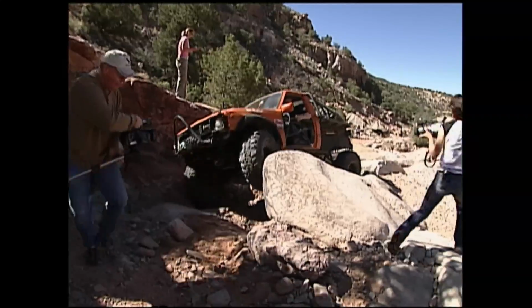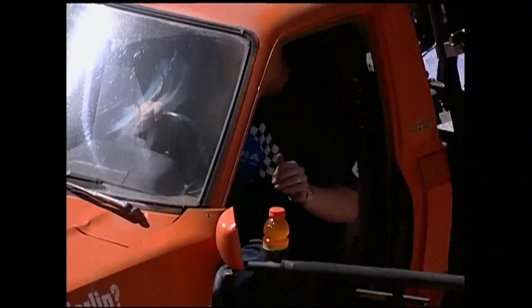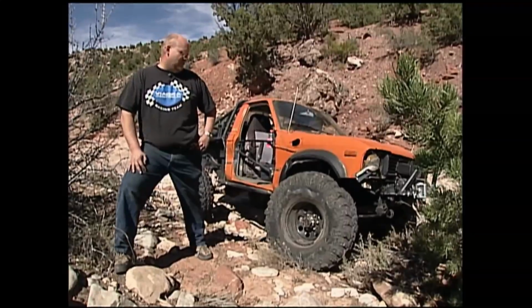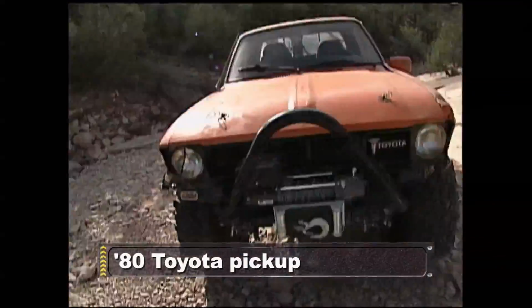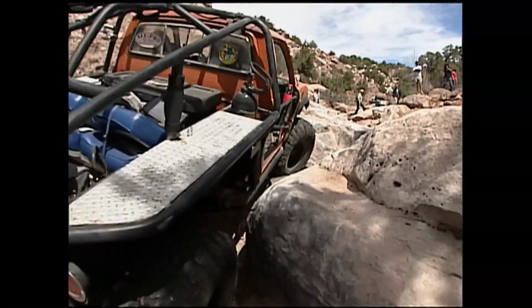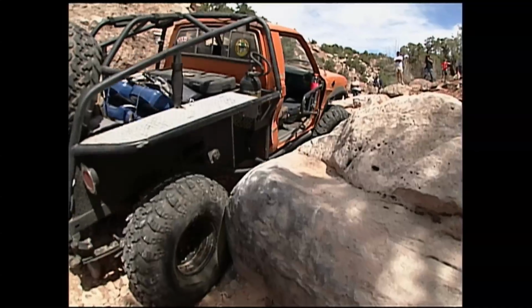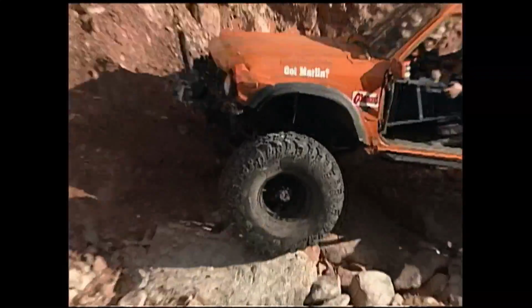He had to build it with one eye on the trail and one eye on his wallet. I always kind of wanted to build a Toyota truck, so I found this one for about $400. It was just a little stock truck some guy used as a daily driver. 3 years later, this machine is the best money could buy. Well, actually, the best Dan could afford.